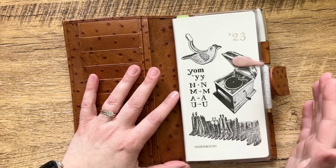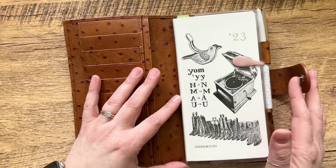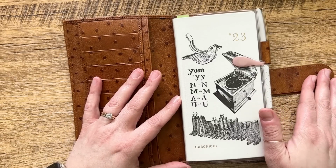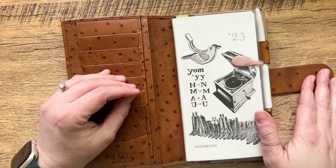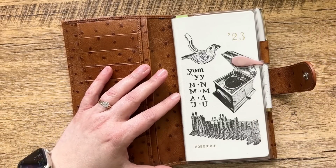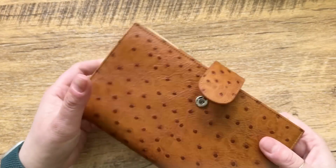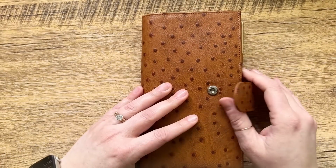But that's kind of important for me because back in the day when I carried a larger planner, like an Erin Condren, I either had to carry a bag larger than I wanted to carry, or I had to just kind of carry the planner in my hand. So I definitely appreciate that this is such a small planner and packs such a punch.